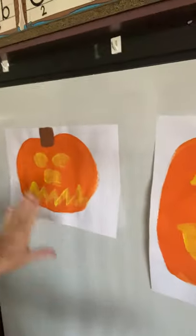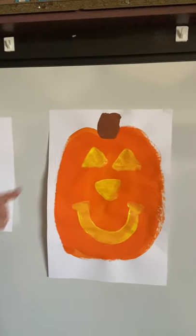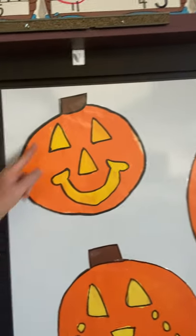Okay, now you can tell the difference between the ones I just did and the ones that are laminated. Once this is all dry, parents, if you have a nice big felt marker, if you outline all of that, it just makes it look so much brighter and vibrant. So see the difference? Once it's dry, if you outline it, it's gonna look a lot better.